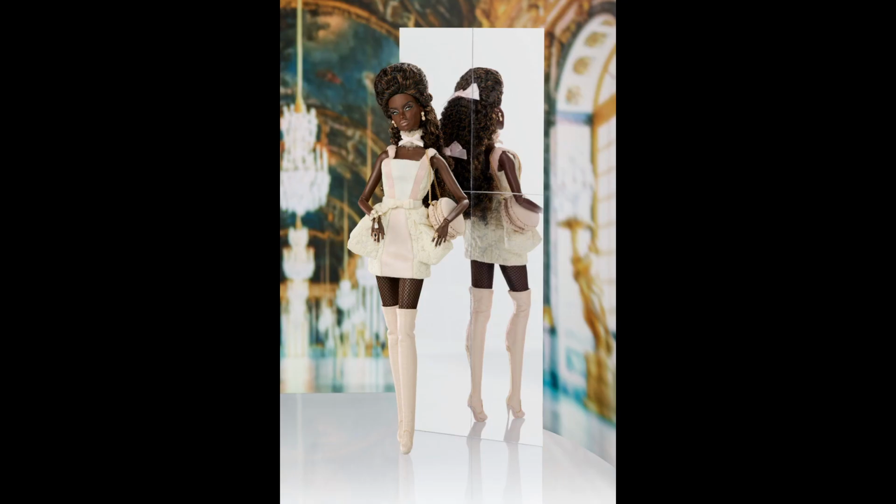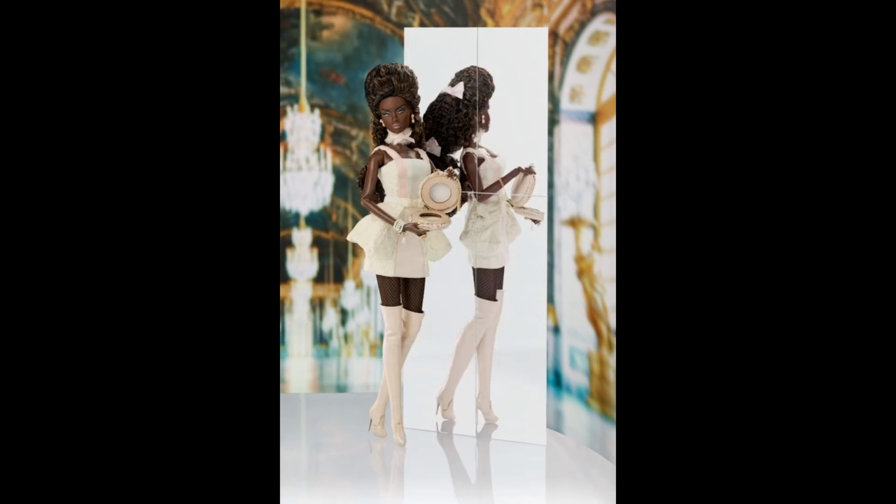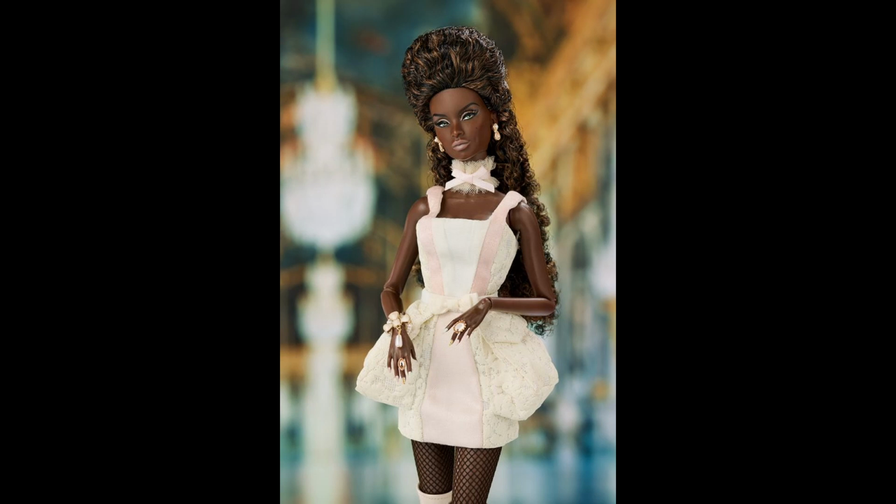Alright, best for last. This is Succession Nyasha. I think out of all the designs, she is probably the safest, but she's just so well done. Beautiful base doll, perfect for this outfit. I just love the contrast against her skin and the white outfit. Her face, perfect. Her hair, beautiful.